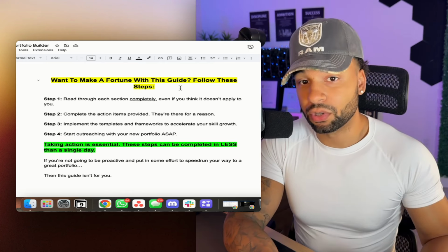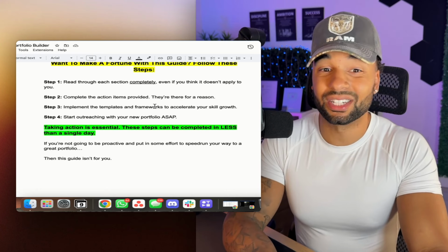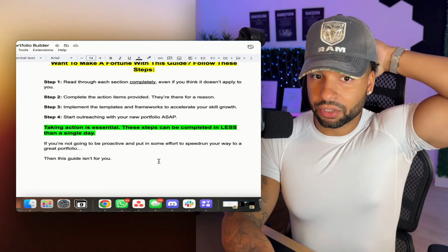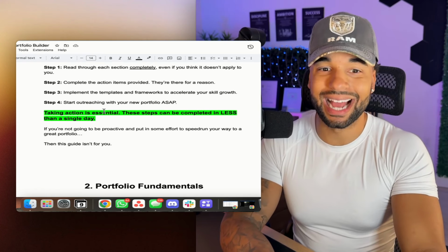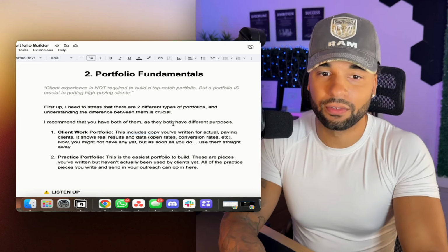So if you want to make a fortune with this guide, you have to follow these steps to the letter. One, read through each section carefully and completely. Two, implement the templates and frameworks to accelerate your skills. Three, start outreaching with your new portfolio as soon as possible to actually put it to the test. Now, taking action is essential, and these steps can be completed in less than a single day. So let's go over the fundamentals.